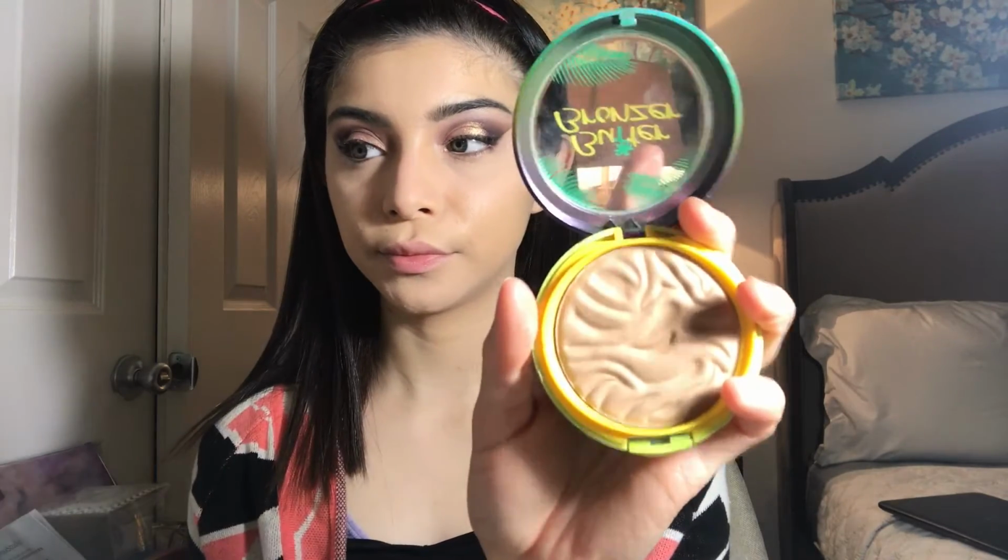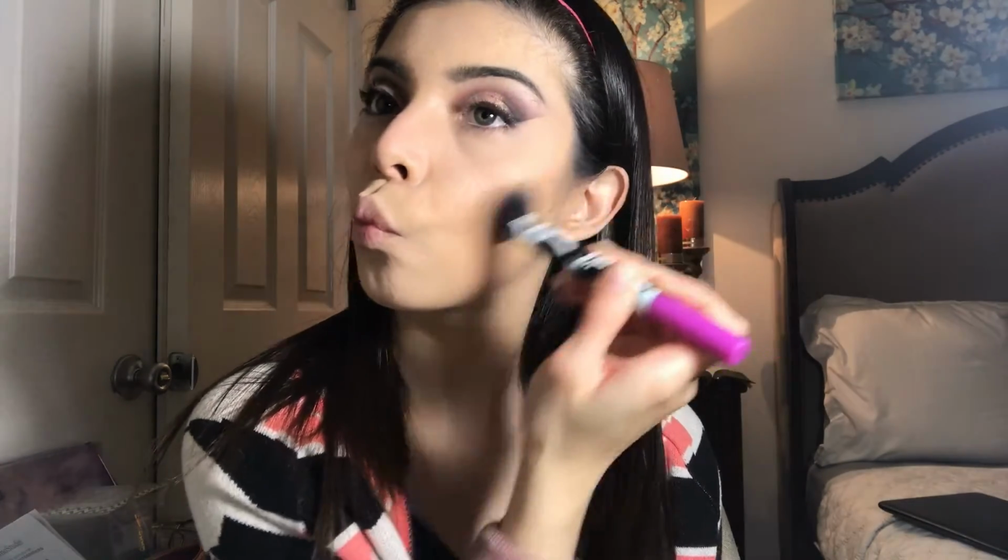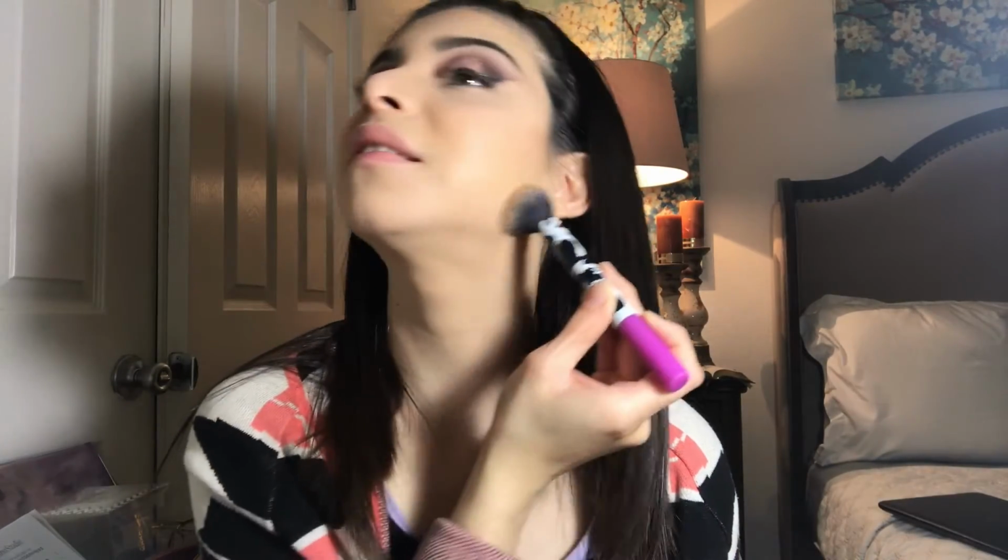Bronzer, I'm going to be using Butter Bronzer, and this one is light to medium. I'm gonna apply bronzer on my forehead as well. Just my jawline. Blush, I'm going to be using my Satin Touch blush, which is Satin Coral from Innocence.